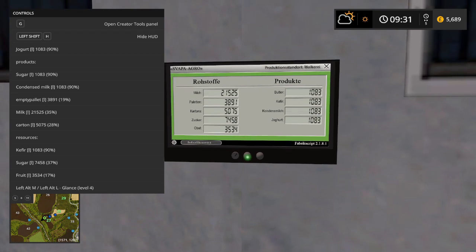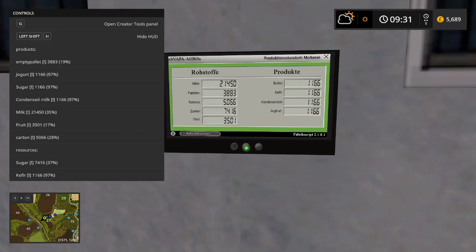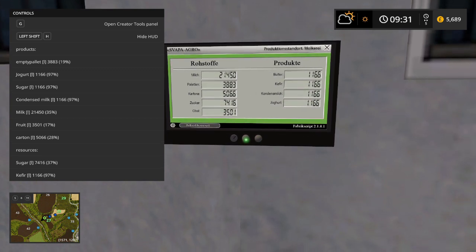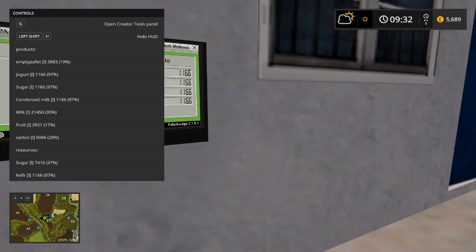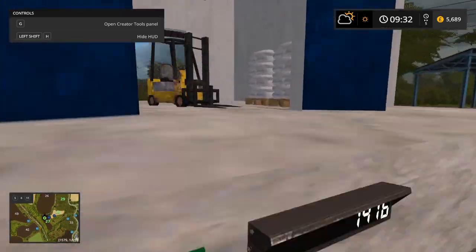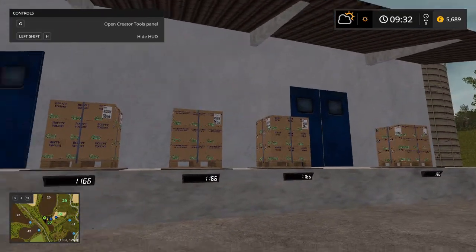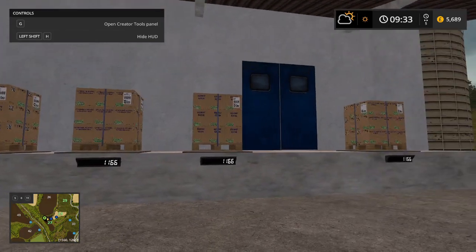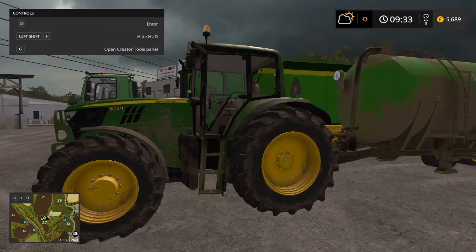Condensed milk is at 90%. Condensed milk, where is it? Resources. Kefir is at 97. Yeah, in fact, 97, 97, 97. We are in a good place for all of them. I don't think it means to say sugar is at 97%. But we are actually not going to have to do a time jump. These will all be ready. So we'll move the tractor out of the way.